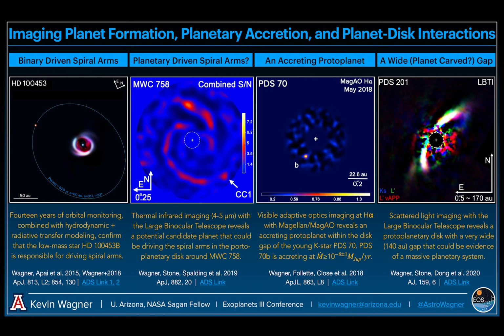Finally, the ensemble of these systems, and the other examples of young disks being imaged by ALMA, SPHERE, GPI, etc., show that planet formation is a common, if not ubiquitous, process, and that there's much to be learned about planet formation and planet-disk interactions by imaging and studying protoplanetary disk substructures.